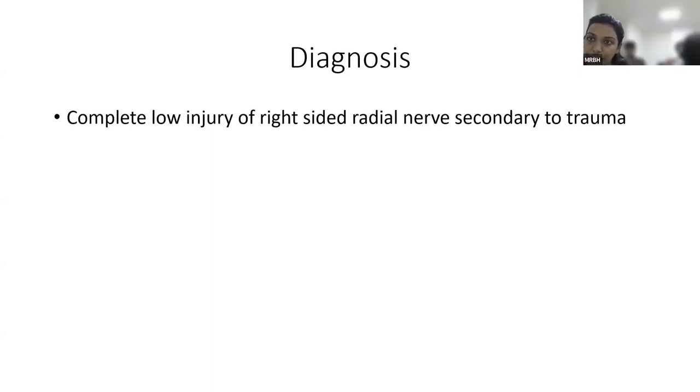which is supplied by the median nerve. So since the median nerve is normal, he will flex the thumb, but on the normal side there will be no flexion of the IP joint of the thumb noted. And for the median nerve, which one test will you do to rule out median nerve injury?